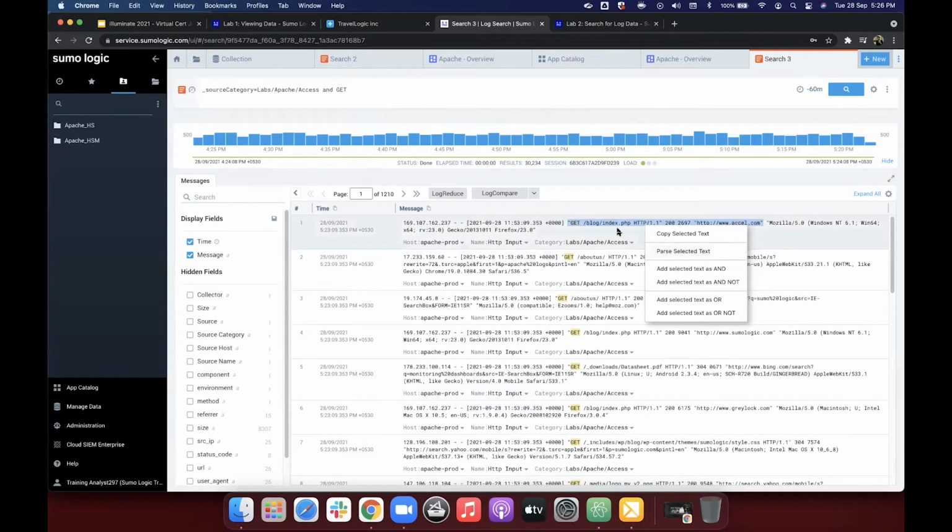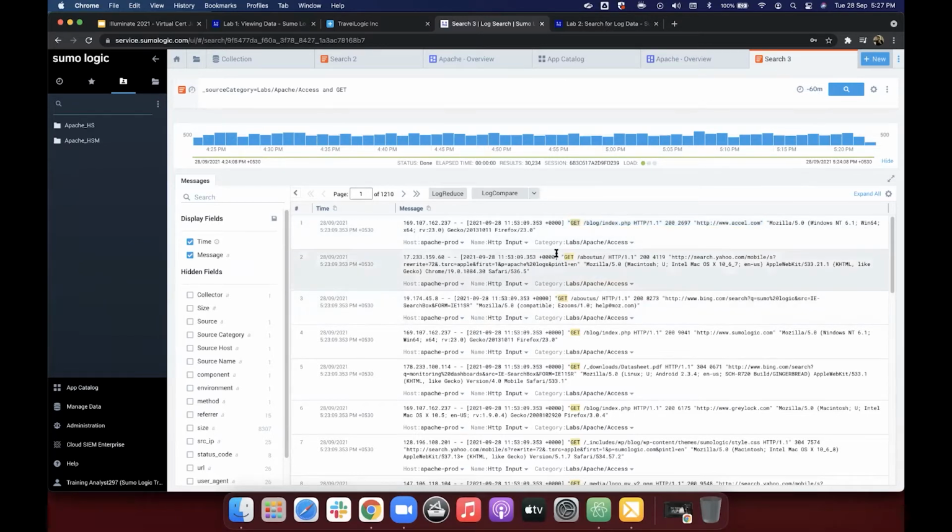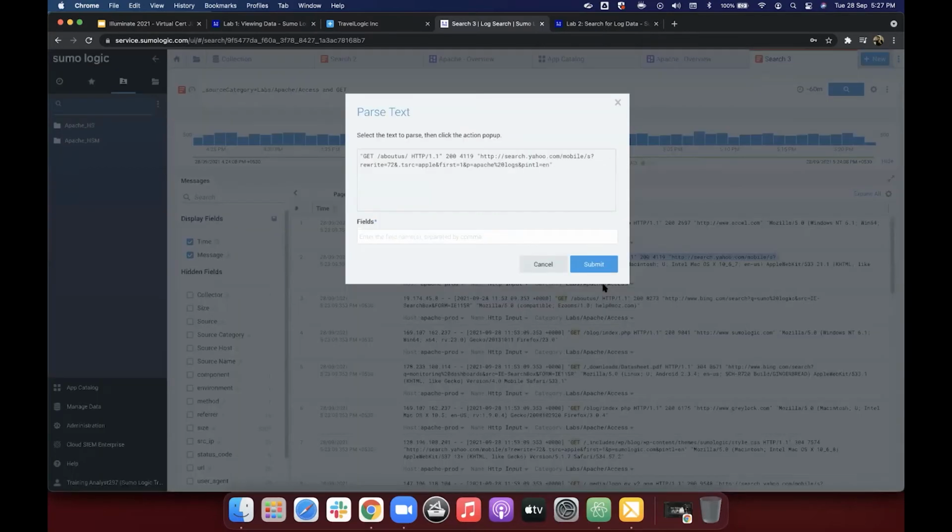So I repeat, I can highlight this particular text which I want to select, which is the text from the start of the double quotes to the end of the double quotes. You might find a different log message on your screen. So we can just focus on the double quotes, or let's say take this particular log also. Click on this, right click and select parse selected text.